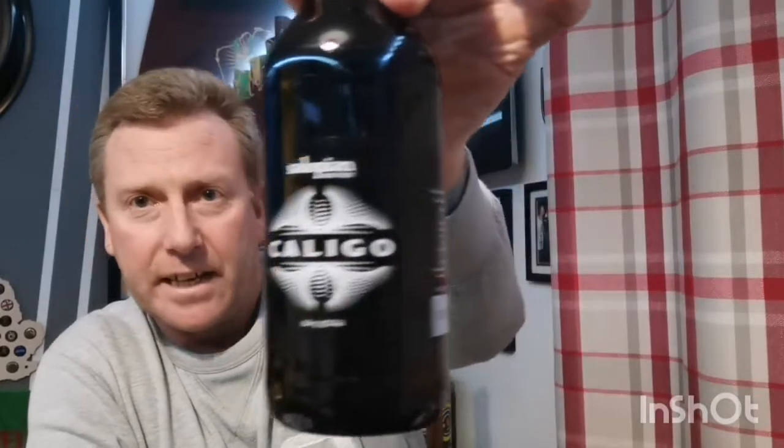The next one up is actually a very new brew. This didn't come out very long ago, so I just went and picked one bottle up of this. It's a bottle of their Caligo, and that's what I'm going to call it, Caligo. Like I say, Salopian Brewery, 5.3%, and this is a stout. So I'm looking forward to trying this one.